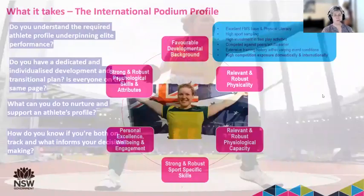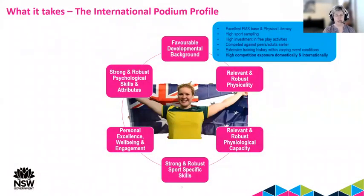So we now know from extensive research over the last few decades, my own PhD, the work I've been doing with NSOs and SSOs in New South Wales, that what it takes to win requires a holistic and integrated athlete profile with all these dimensions. We know it takes a favourable developmental background, good fundamental movement skills, good physical literacy, sports sampling before specialisation, lots of investment in free play, early competition progression, and lots of competition exposure.